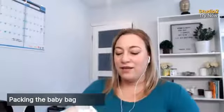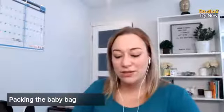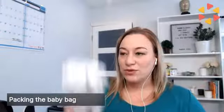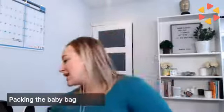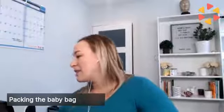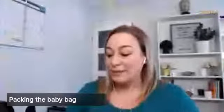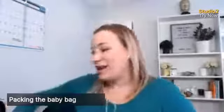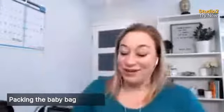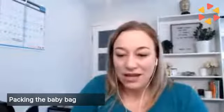I have some of those muslin blankets that she can be swaddled in if she wants to be swaddled. I do have some receiving blankets in case she needs that. I also packed a little sleep sack. And it also swaddles too, just in case we try swaddling and we're like, oh, I have no idea what I'm doing. We'll just do that. Oh, and I have another muslin blanket. I probably don't need all these blankets, but I'm doing it anyways because I just am.